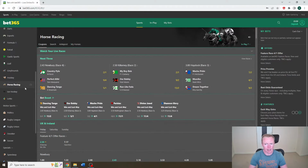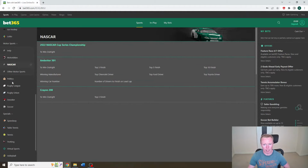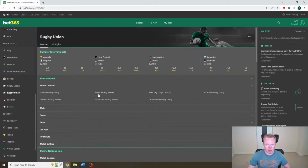All the races are sorted in time order at the top of the page, and if you scroll down, you'll see a breakdown of all the meetings taking place. They're all categorised by the race course itself. There's plenty of other options too, such as motorsports, where you could bet on NASCAR or rugby union, where you can bet on a plethora of fixtures.